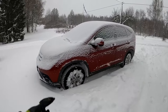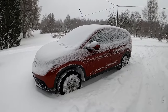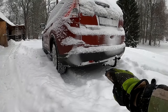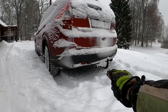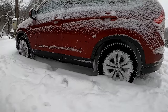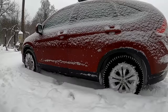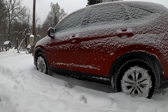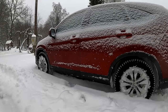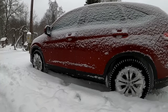And I have to say, this car is utterly useless in snow. So I pretty much bottomed out. The snow was about where the trailer hook is, and the thing would not move anywhere. But what really ground my gears was that the all-wheel drive thing just does not work at all. I mean, only the front wheels were spinning, the rear wheels never spun even once.